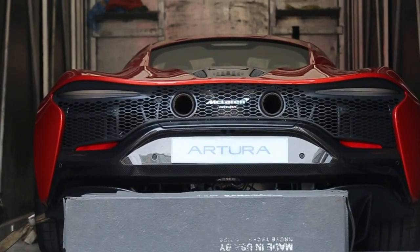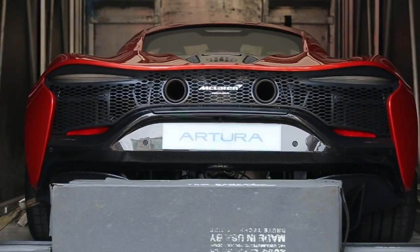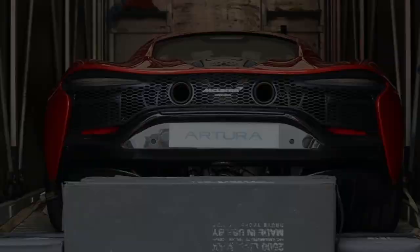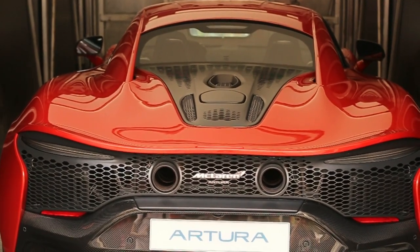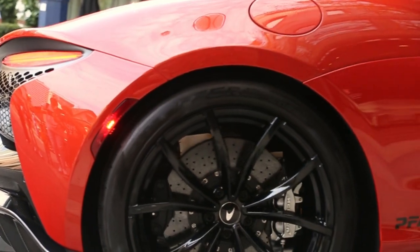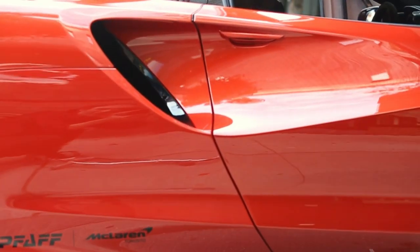McLaren Artura, just recently seen at Goodwood Festival of Speed, first V6 McLaren. Oh, it's so sick. Wow, dude, that is so sick. Look at that. McLaren Artura.